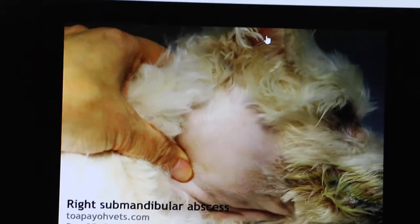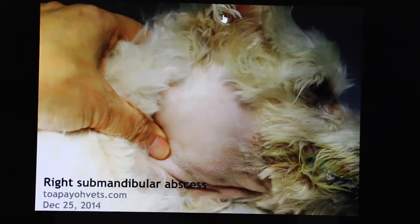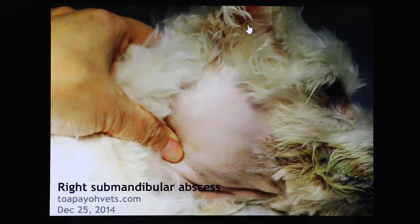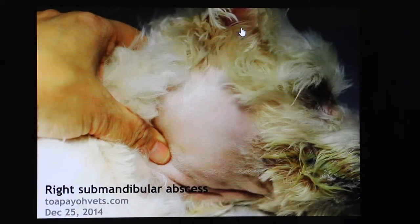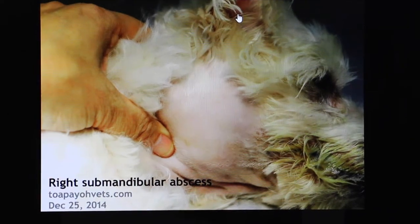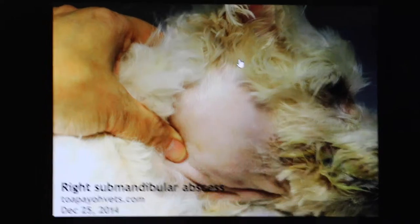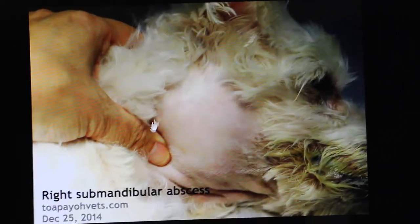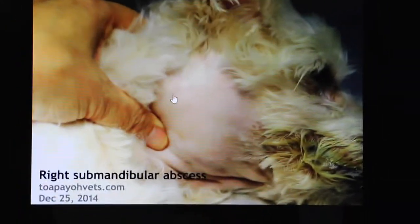Now what happened was this dog had a right ear infection for several months, and there was no cure. It kept on having pus. So finally it led to the stage whereby, from my hypothesis, the bacteria might have gone down to the mouth and into the submandibular lymph nodes, and then it spread to become a big painful abscess.